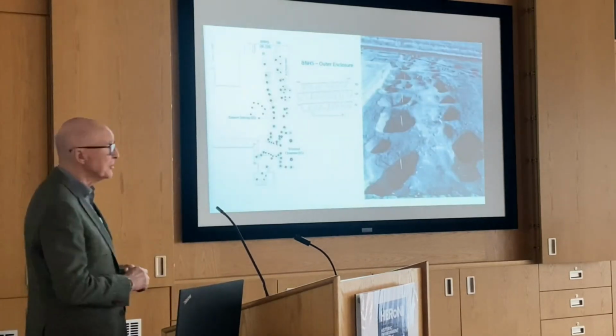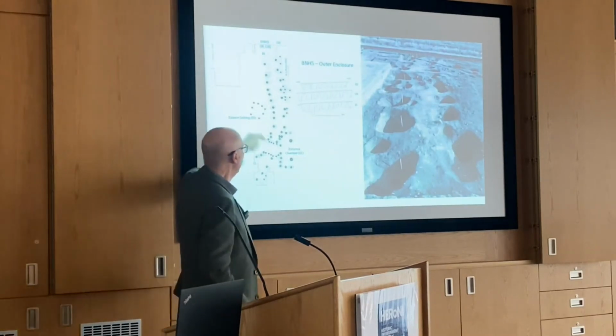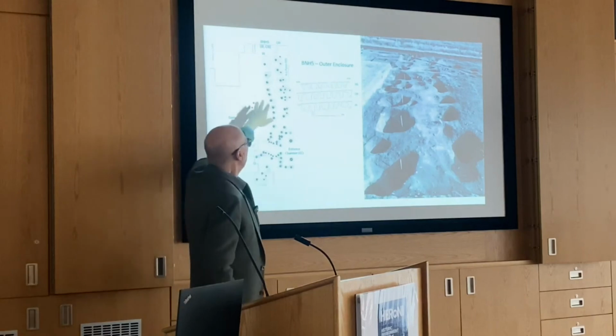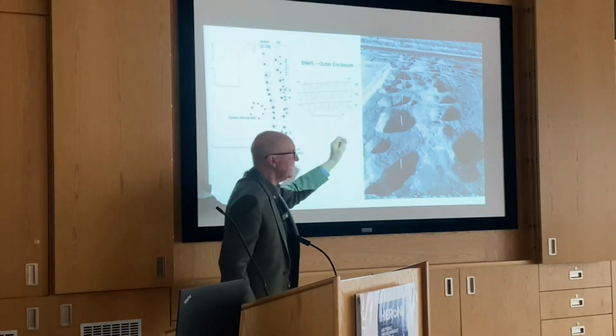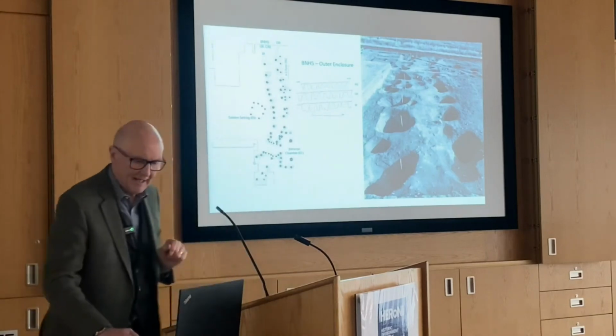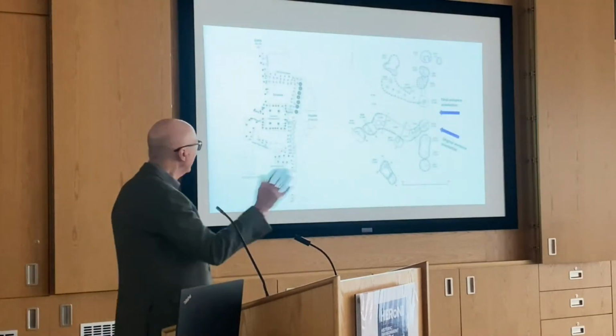Moving on to the outer enclosure. Okay, so we've moved on. There's our eastern setting now. We're moving this way. Again, paired post holes running through. And you can see some of the nature of them there. I'm going to move on quite quickly here because I want to get on to other things.